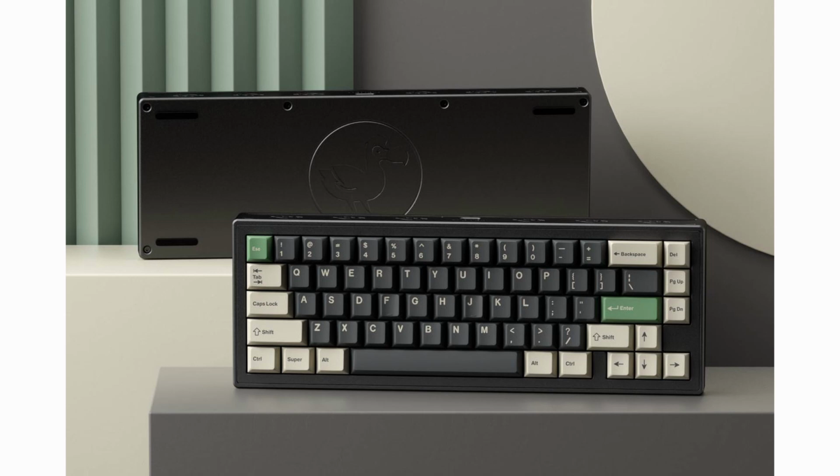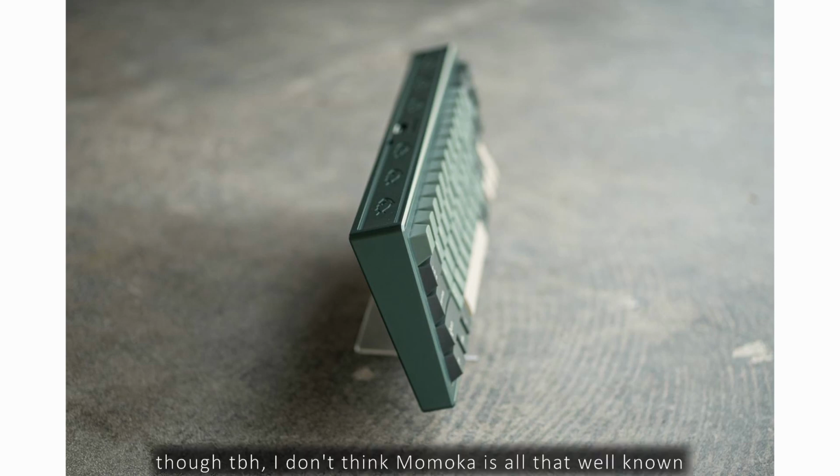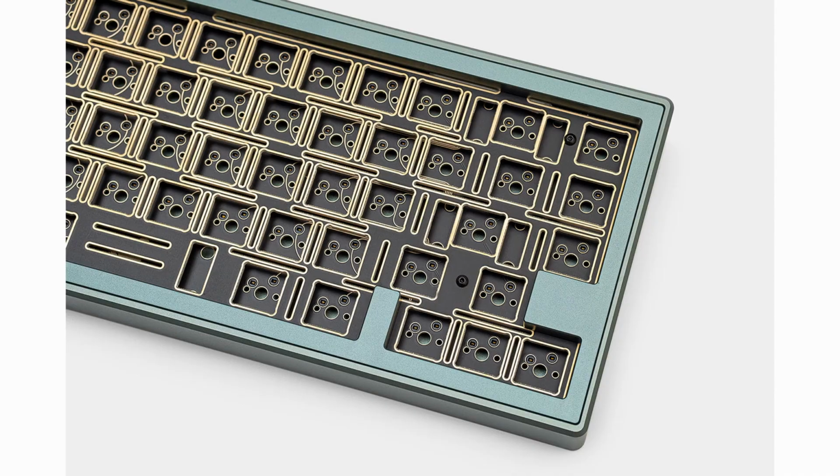The Zoo 65 is a new budget board from Momoka. Momoka has released a couple products in the past, with them mainly being known for their keycaps and the Momoka Frog Switch, so they do have a bit of track record. I haven't used their products before, so I can't really speak on quality, but I also haven't heard anything bad from them, so I assume they can't be that bad, right?